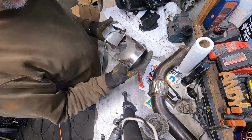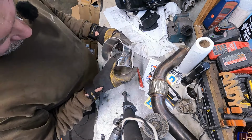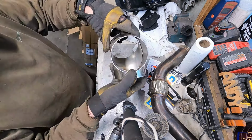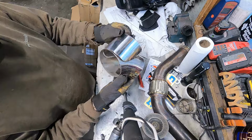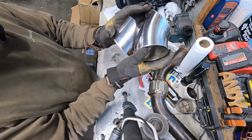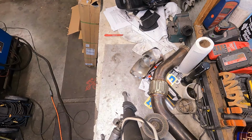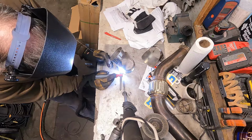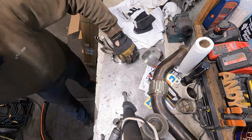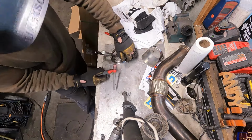All right, after tons of grinding and working and grinding and working and grinding and cutting, we've got something that kind of looks like a dump thing. That's going to be it. So let's weld that all up. Yeah. Got to throw a V-band on there too. Let's go get that V-band ring. A TIG torch. I think we're all gone.